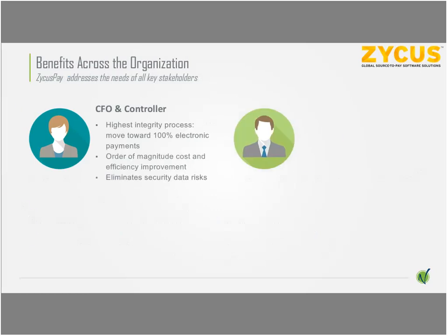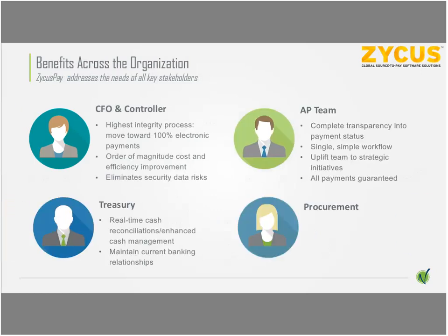So there are several people within an organization that benefit from a better AP payment solution. So here are some examples.